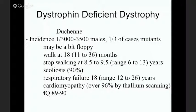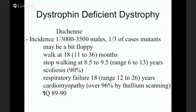All right, so back to Duchenne. I don't know if I want to talk about it anymore. I told you enough about it. One thing I should tell you, that the average IQ is 89 to 90. However, there are patients with Duchenne with IQs of 130, and of course others with 50.